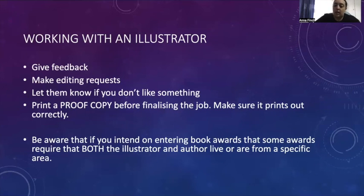Also, you need to be aware that if you intend on entering book awards for a children's picture book, some book awards will require both the illustrator and author to either live or be from a specific area. There are like 4 or 5 book awards here in Australia which I can enter a children's book into, but the illustrator has to be Australian or live in Australia for 2 years, and the author has to live in Australia or be an Australian citizen. So I can't enter my children's picture book into those awards, and they're the big awards in Australia that are very recognisable, which is not the best thing. So you need to be aware of that.